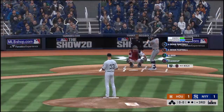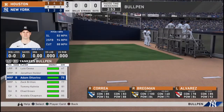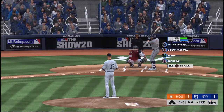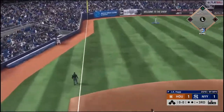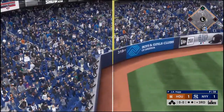All set for the start of the inning. And the former number 1 overall pick and American League Rookie of the Year, Carlos Correa, bats next. Ready to deliver. Here's the first pitch. Correa, left field and carrying well. And this one is gone. A home run.